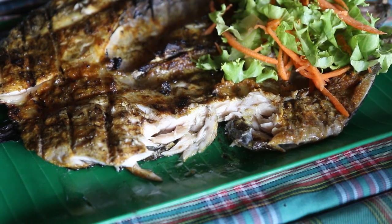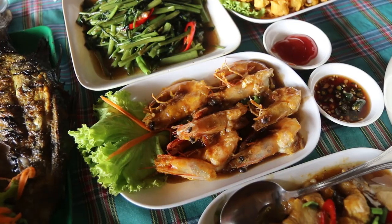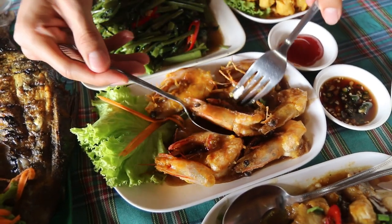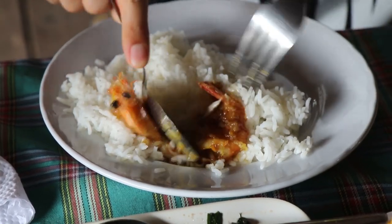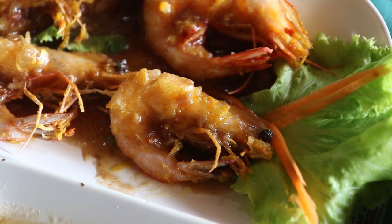It's juicy, it's soft, it's a little bit flaky, and just a very light marinade. I can taste the turmeric, mostly turmeric and maybe a little bit of salt, but it has a very nice grilled flavor to it. Okay, this one is shrimp. I think they look deep fried, and some kind of sauce, I'm not sure. Put one of these onto my rice, and I might need to cut it in half and then sample that. It's a little bit salty, but it has kind of a brown gravy glaze on it.